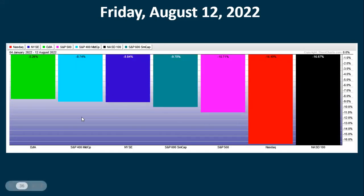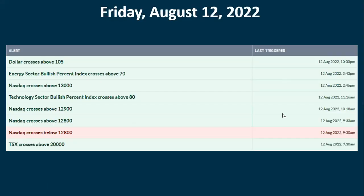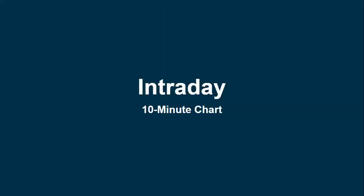This is the indexes going back to the all-time high, with the Dow being down the least, the NASDAQ 100 and the NASDAQ, they were down the most since that all-time high. We had some technical alerts. Canada still doing a little bit better. The NASDAQ dropped below 12.8, then it got back above 12.8, then 12.9, then 13,000. The dollar saw a bit of a bounce and it got back above 105. Some of our sectors are starting to show some positive signs there as well. So technically things do look like they're improving.